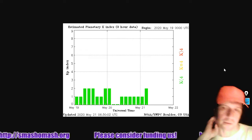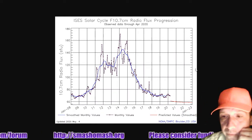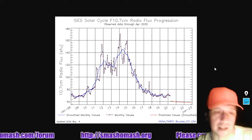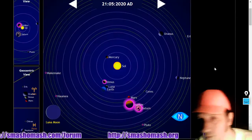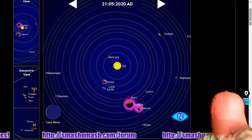KP index is at 2. 10.7 centimeter radio flux is still at 70, as it was yesterday. No real surprises there. Here's where objects are in the solar system right now.